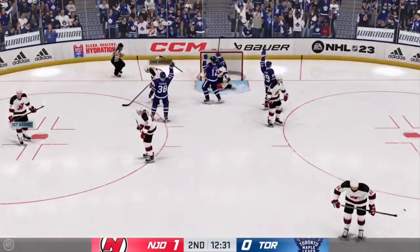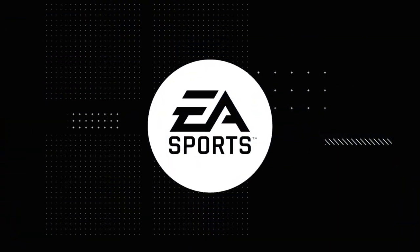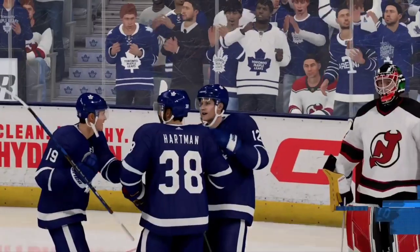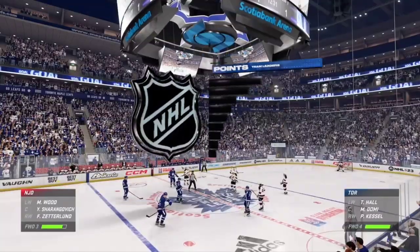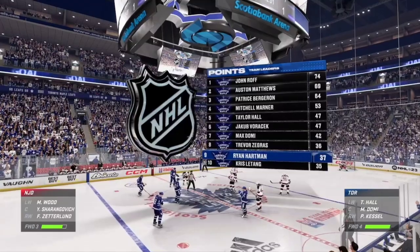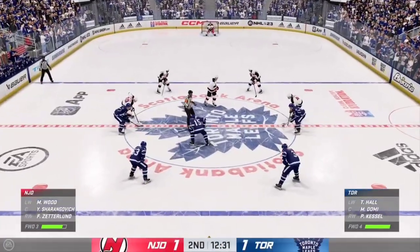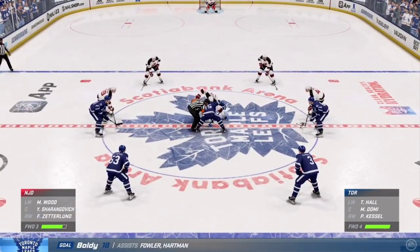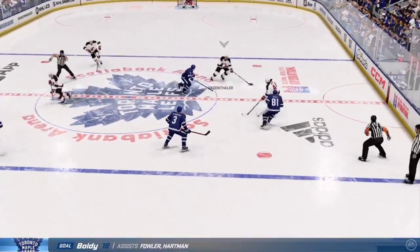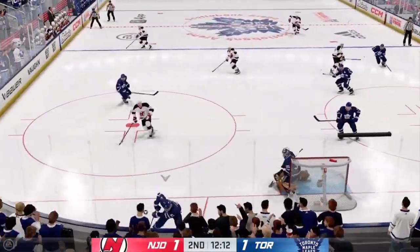Quick stop! They get a chance to change the complexion of this game. That's a big goal to even the score. More than half the period left to play. It's all tied up. The Devils win the draw here in the neutral zone. Gets the puck in deep.